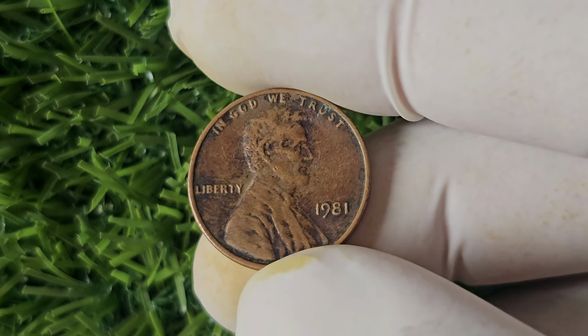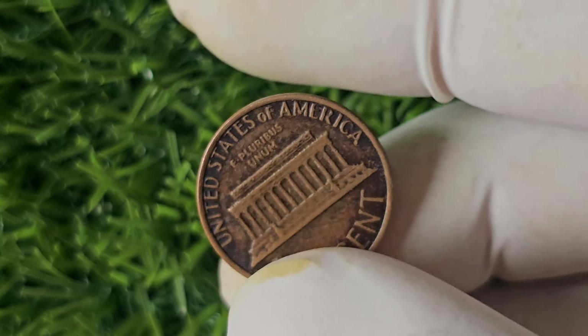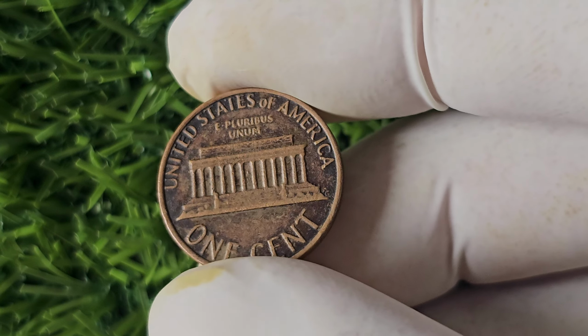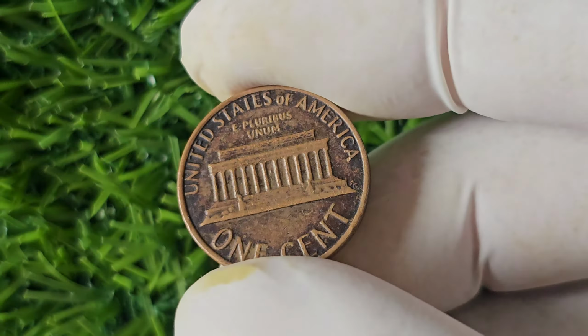And speaking of fortunes, let's not forget about the historical significance of the 1981 no-mint mark penny. This tiny copper coin tells a fascinating story of human error, rarity, and the enduring passion of coin collectors around the world. It's a reminder that even the smallest of objects can hold immense value and meaning for those who appreciate them. So, there you have it, folks. The captivating tale of the 1981 no-mint mark Lincoln penny.